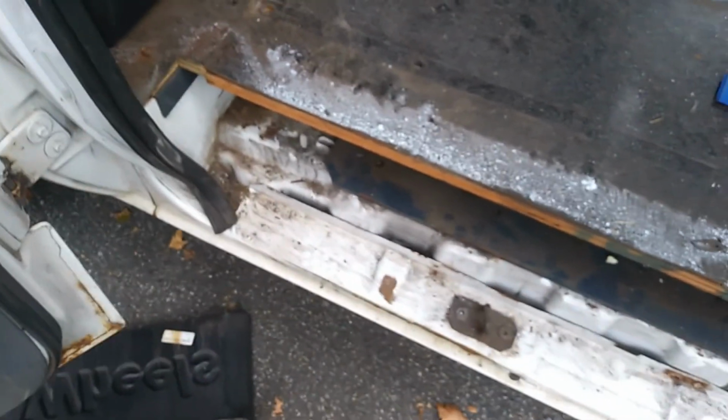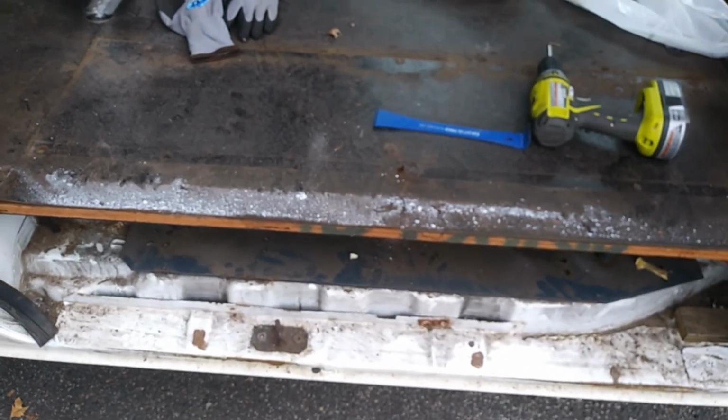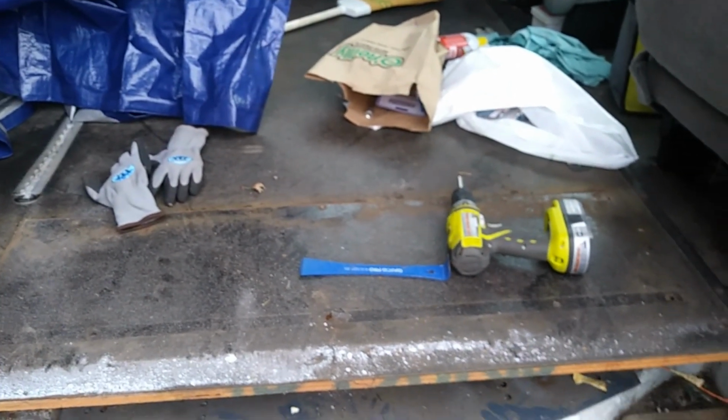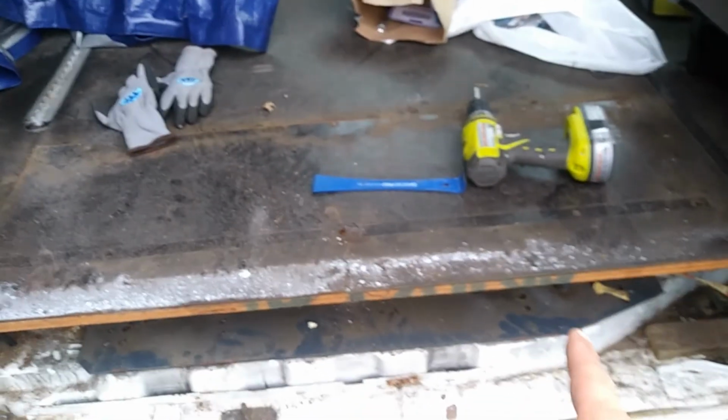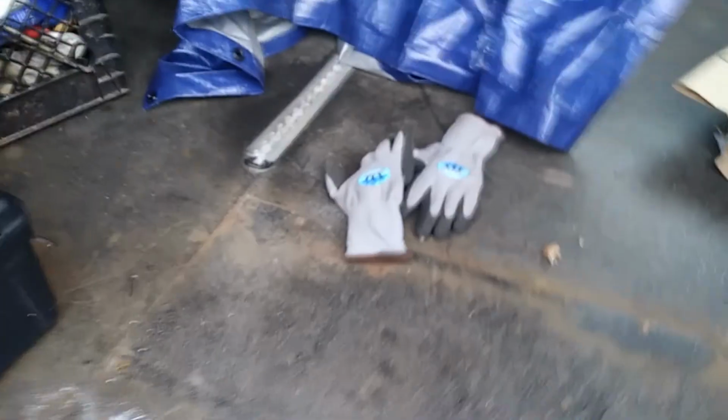So those holes have to be filled, have to be plugged, probably have the rust removed. I may have to spray it with some rust converter first. So this wooden floor has to come up entirely, and that's going to be a beast of a job.